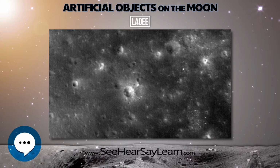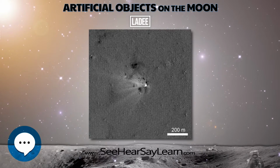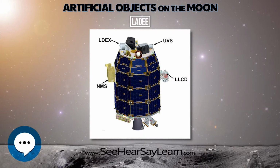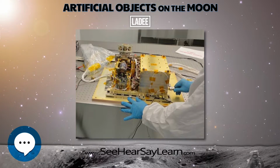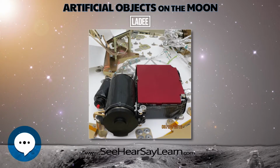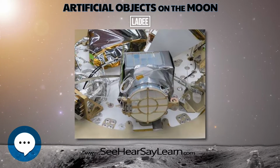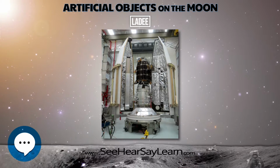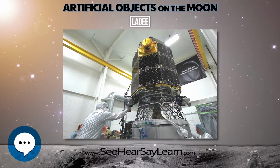The main engine was a 455N high-performance apogee thruster. The high-efficiency 22N attitude control thrusters are manufactured using high-temperature materials and similar to the high PAT. The main engine provided the majority of the thrust for spacecraft trajectory correction maneuvers. The control system thrusters were used for the small maneuvers planned for the science phase of the mission. Following the science phase, a decommissioning period occurred, during which the altitude was gradually lowered until the spacecraft impacted the lunar surface. LADEE carried 3 scientific instruments and a technology demonstration payload.